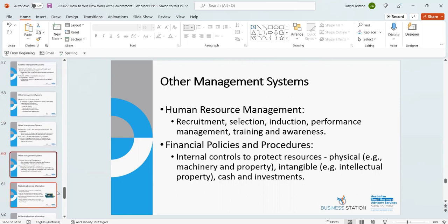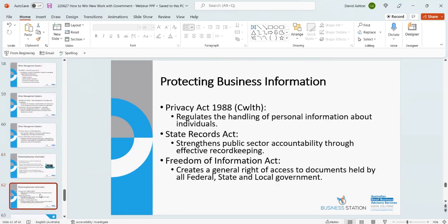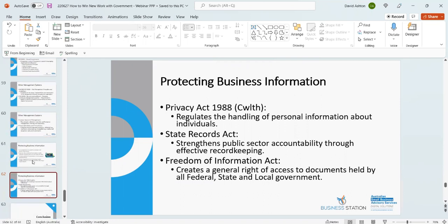So, protecting business information. That's your cyber security and the like. You need to have some good systems and procedures in place. Some government tenders may ask for cyber liability insurance, depending on the nature of the tender. And that's some of the legislation around protecting business information. So the Privacy Act is a Commonwealth Act, and every state government department is subject to their respective State Records Act, and also the Freedom of Information Act, as well as the Commonwealth government.